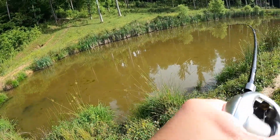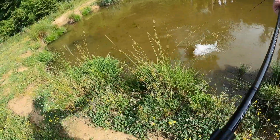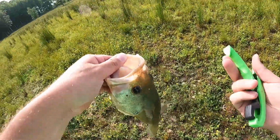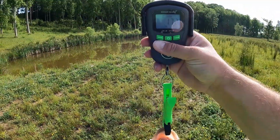One's got it. Definitely better than the ones we caught at the lake. For sure, probably 2.5 pounder. There we go. There we go, boys. On that front hook. Easy, my guy. Don't quite think this is gonna win the Carl's credit for us, but it didn't take long. I think that was like the second or third cast. Okay, not even 2 pounds.